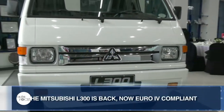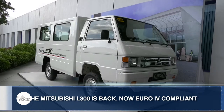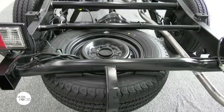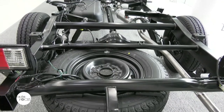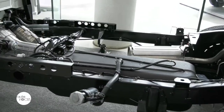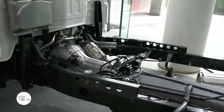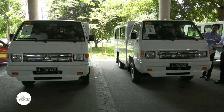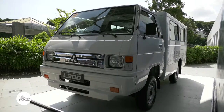Mitsubishi Motors Philippines announces the return of its iconic L300 cab and chassis. The new L300 now boasts a 2.2-liter turbocharged and intercooled TRDI Euro 4-compliant engine that produces 98 horsepower and 200 Nm of torque for more payload and pulling power. Mitsubishi says the improved model will definitely be able to cater to the various demands of the micro, small, and medium enterprise market and other personal needs.